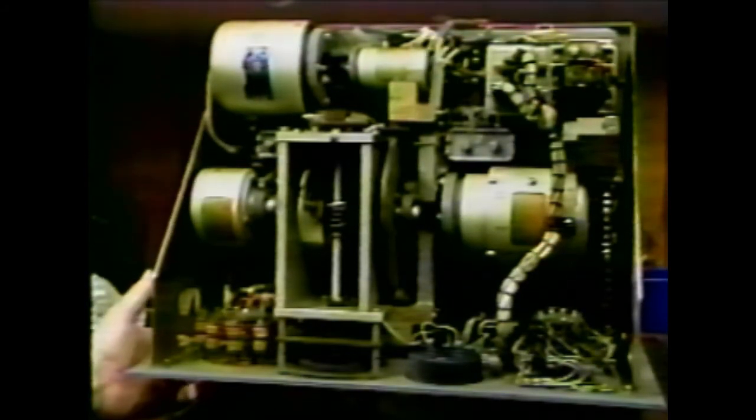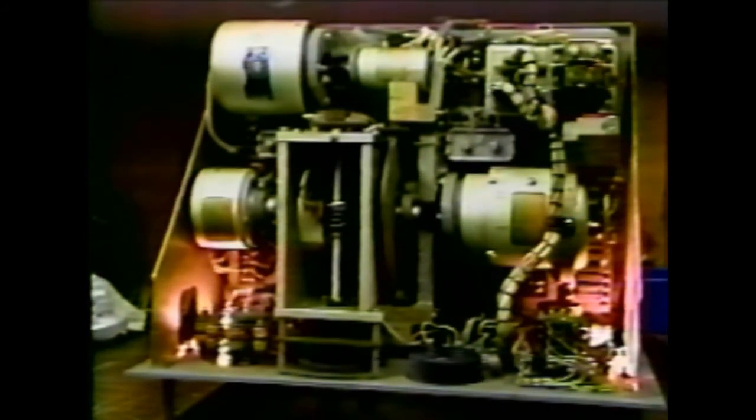You'll be able to feel the waves come off this thing and come through the TV screen.